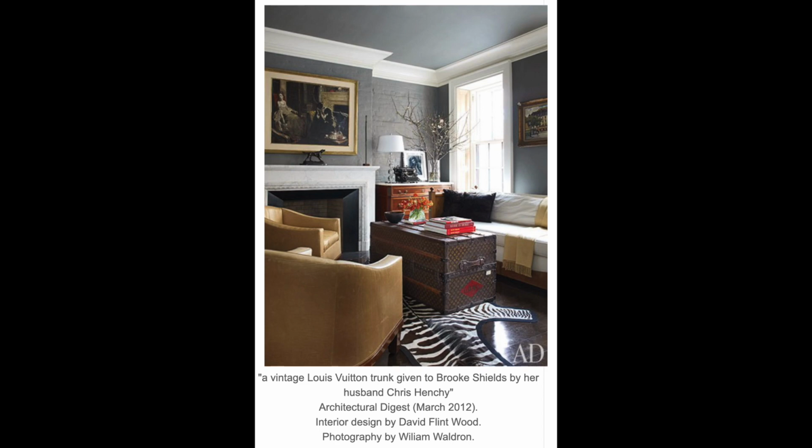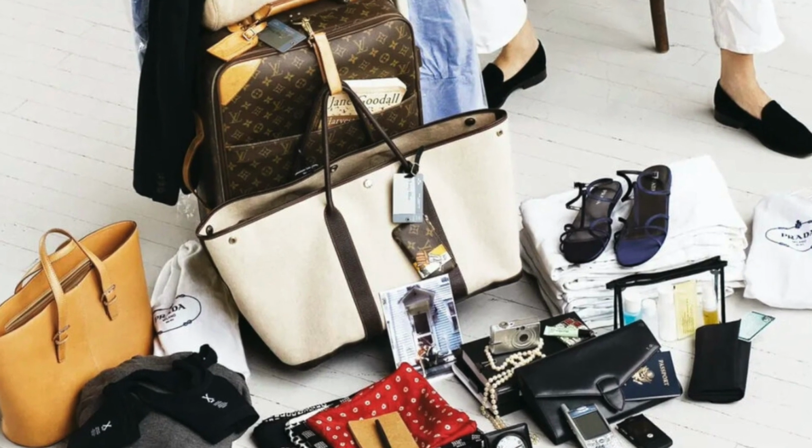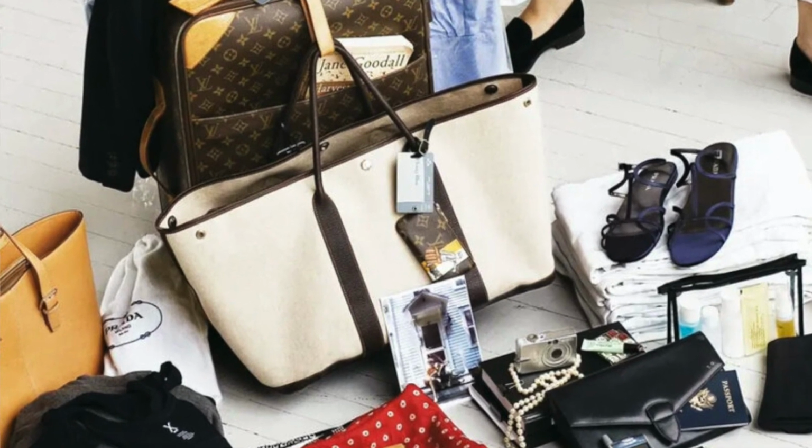On to the next bag. So let's look at this other bag here. And this is actually a bag that is on my wish list, not in this style, but this is actually the Hermes Garden Party. So this big tote we see right here, and she's got a little Louis Vuitton key pouch here. Super cute.